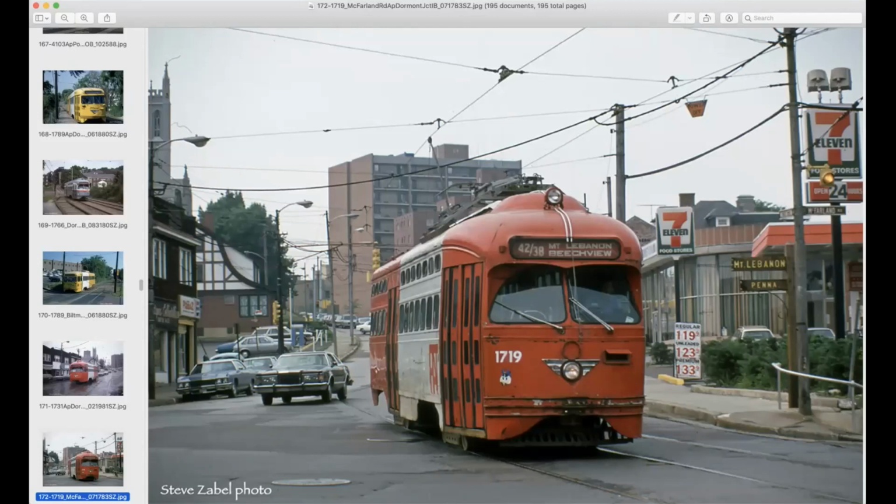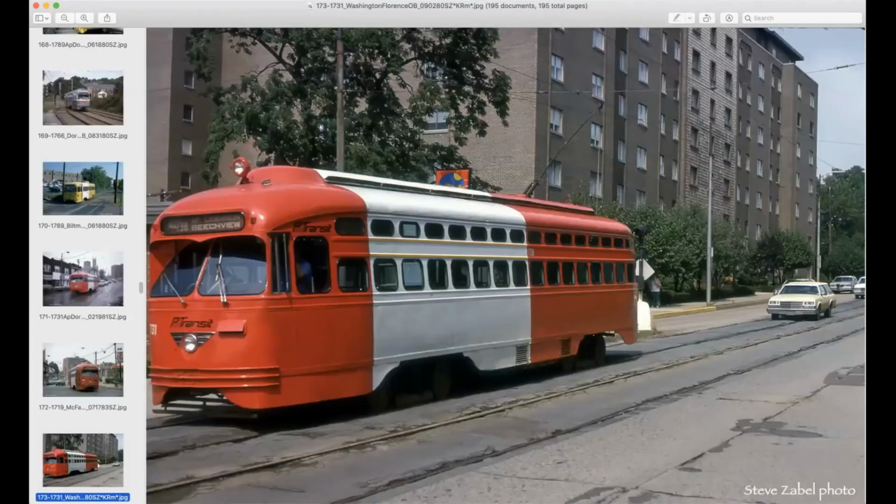This is at McFarland Road, also near Dormont Junction. Here's another shot of 1731. It looks just like it had just gotten out of the paint shop. It's at Florence.